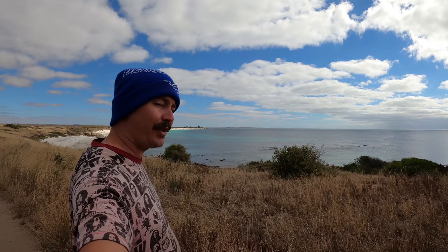Good morning from our little free camp here on Tumby Bay. How's that view? The boat sitting down in the water down there. Owen and I are going to head out this morning and see if we can't get a few squid so we can have a bit of a seafood cook-up later today.